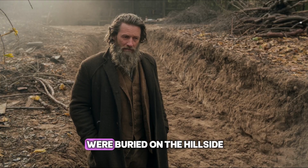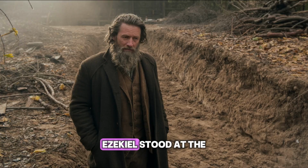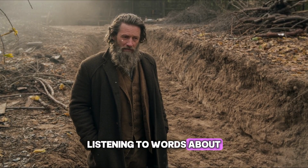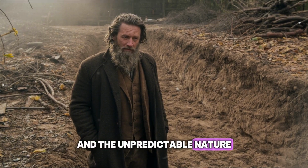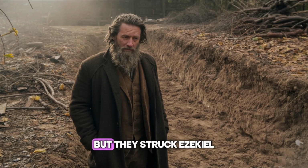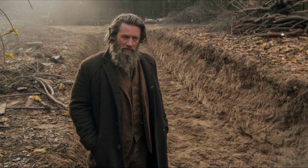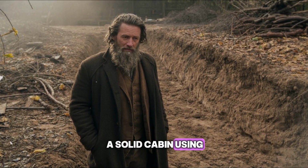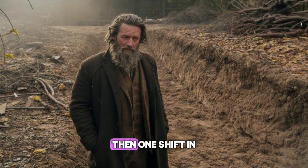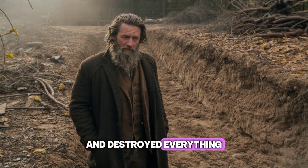Thomas and Ruth Tate were buried on the hillside, overlooking the land Thomas had cleared. Ezekiel stood at the graves with Caleb beside him, listening to words about God's will and the unpredictable nature of mountain weather. The phrases were meant to provide comfort, but they struck Ezekiel as inadequate explanations for what had happened. His father had built a solid cabin using proven methods. It had stood for 12 years. Then one shift in wind direction had killed 2 people and destroyed everything.